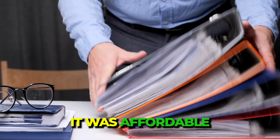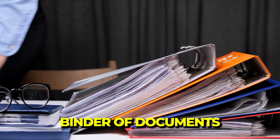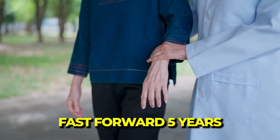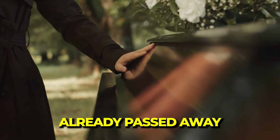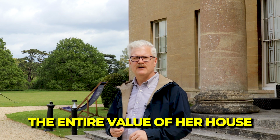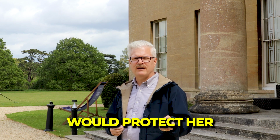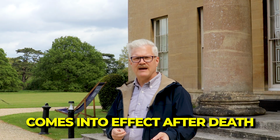It was affordable, it sounded smart, and it came with a lovely thick binder of documents, and it felt really impressive. Fast forward 5 years, and Susan ended up in care. Her husband had already passed away, and the council assessed the entire value of her house. The trust she thought would protect her didn't even activate, because it only comes into effect after death.